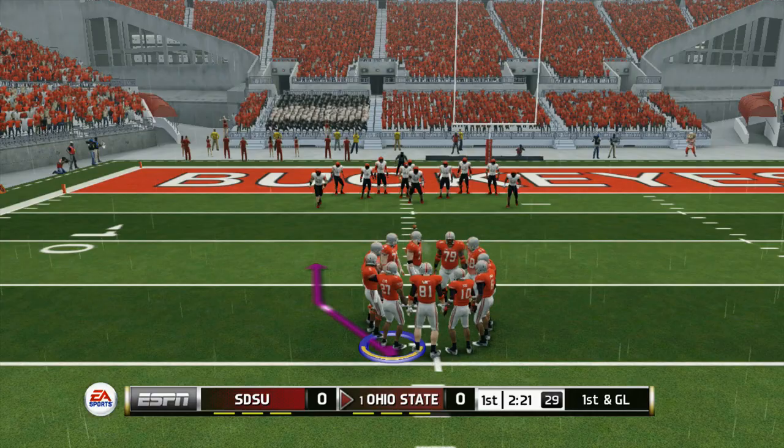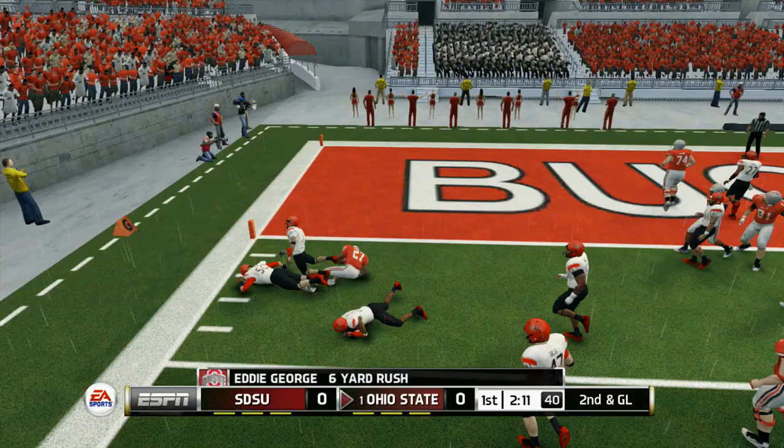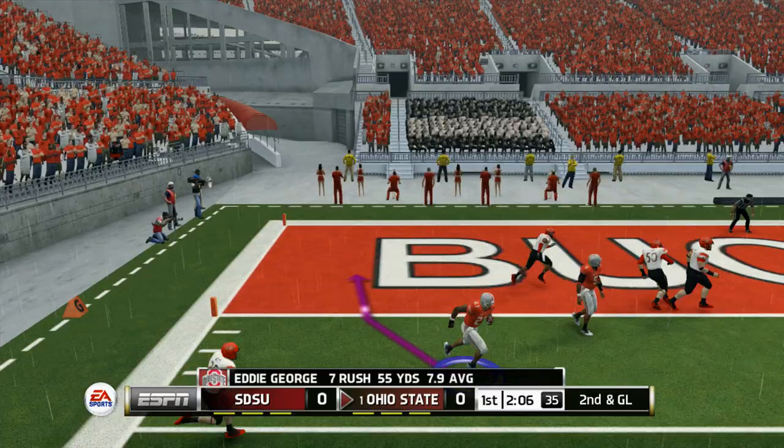And this is the 9th play of the current drive. The middle. That's a gain of 5 on the play. That brings up second and goal. Third down. Mike 42.